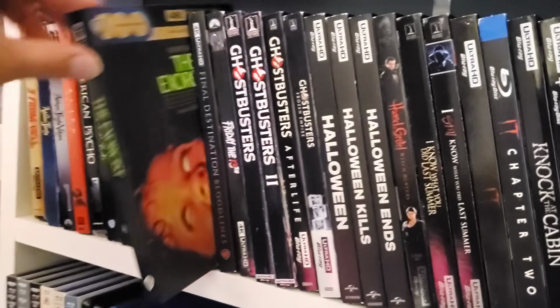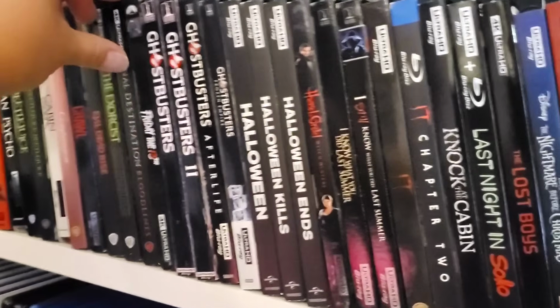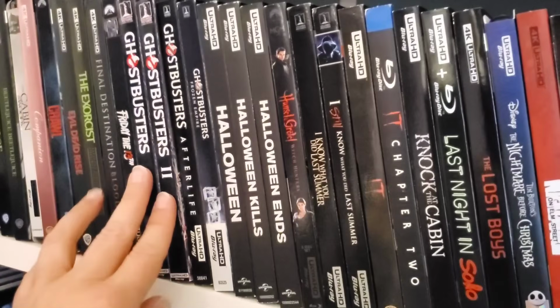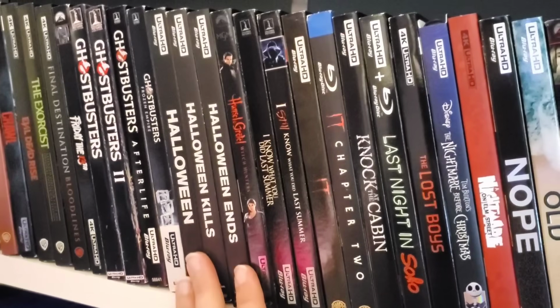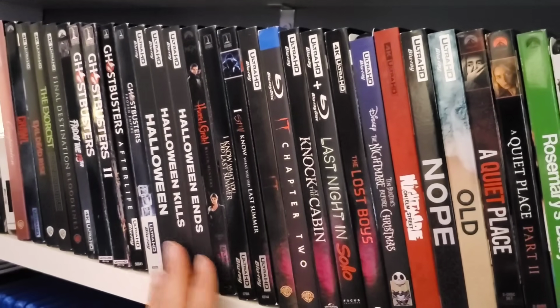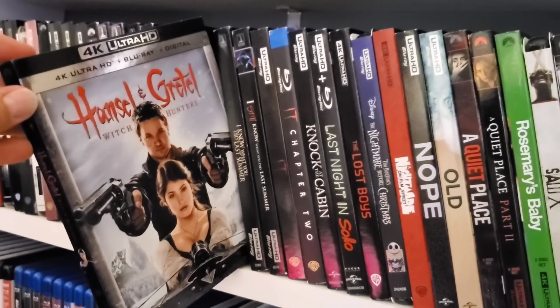The Exorcist is staying for life. Final Destination Bloodlines absolutely is staying. Friday the 13th, are you kidding me? All right, Ghostbusters 1, 2, Afterlife, and Frozen Empire are all staying. Here we go. Halloween. We got more Halloween. Halloween 2018, Kills and Ends. They're all going to stay. I'm trying to go a little faster here.